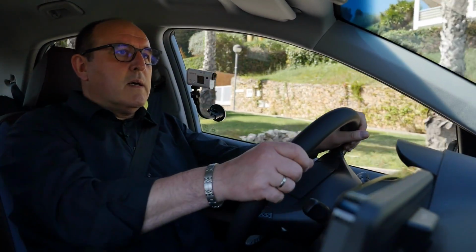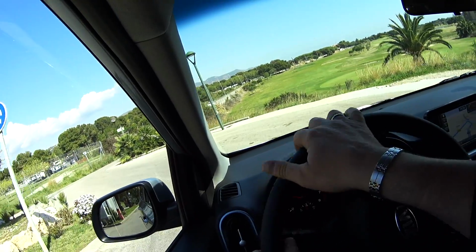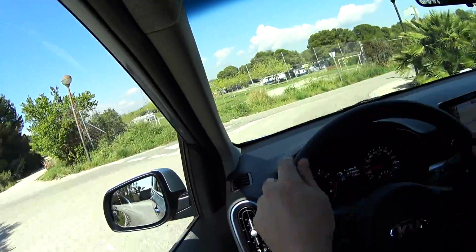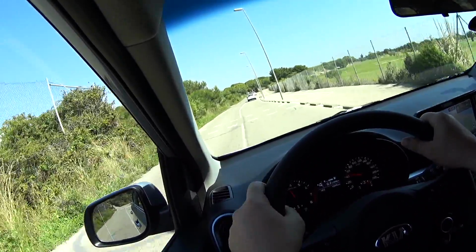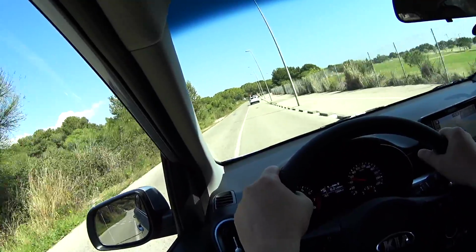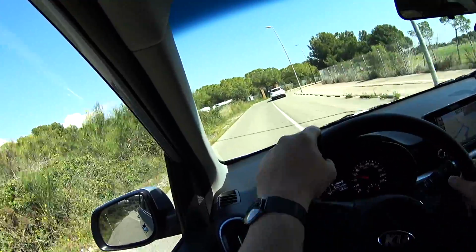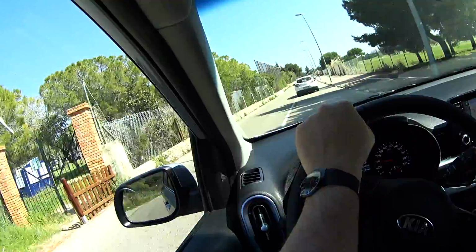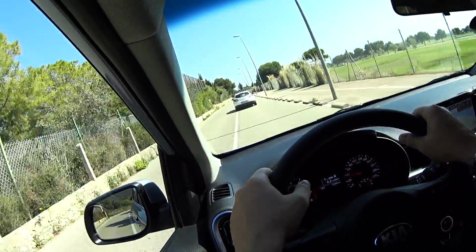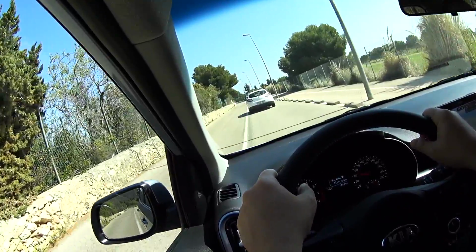So, now we go on some curvy streets. Kia says they have improved the steering to a more direct steering, and I will check it out. Oh, you see, every little movement at the steering wheel has a reaction on the streets. This improvement works well.